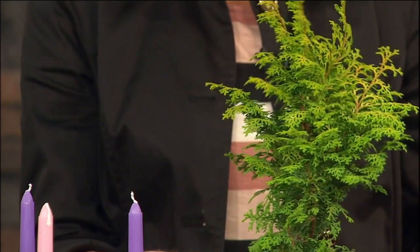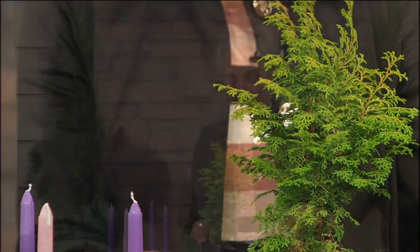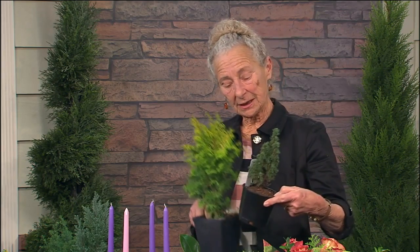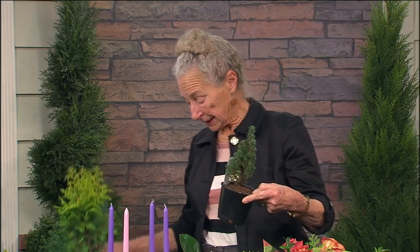But guess what? In that 10 years, if it's grown in a container, it can be much, much smaller than that, because when you grow things in containers, it restricts their size. They kind of bonsai them, you know, or through judicious pruning, okay? And then look at this lovely little pixie spruce here, the dwarf Alberta spruce.